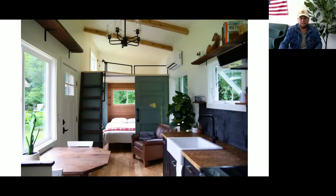This one obviously has that downstairs bedroom area, with a loft above it, and from where I'm shooting the picture, I'm standing in the bathroom and there's another loft above there. Let's see some questions.